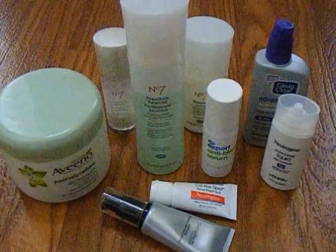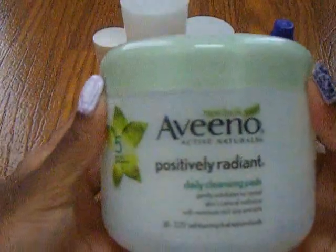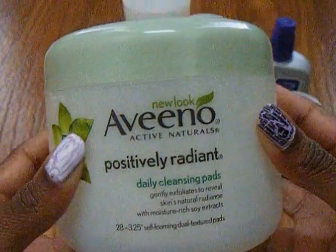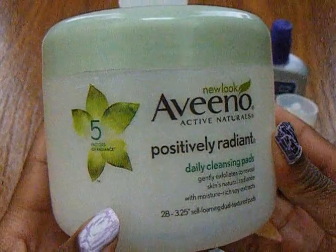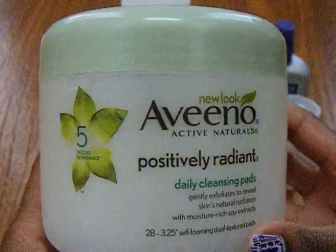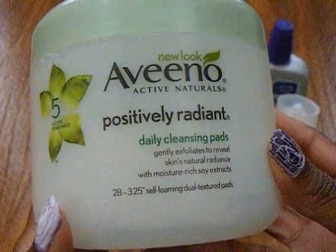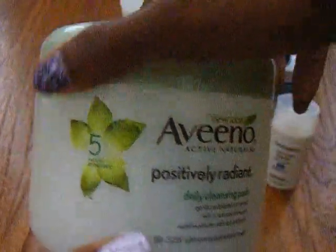I'm going to start off with what I usually cleanse with in the morning, and it's the Aveeno Positively Radiant Daily Cleansing Pads. They do have daily cleansing pads that are made specifically for acne prone skin, but I haven't had much luck with the Aveeno acne products. I've tried their foaming cleanser and their cream cleanser, and it really didn't do much for me. So I wanted to try their regular cleansing pads.